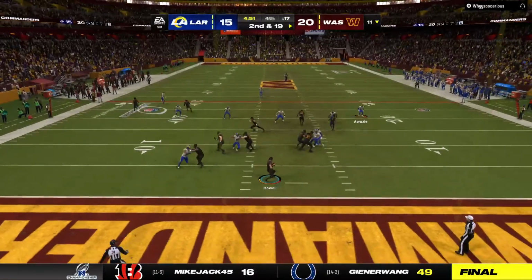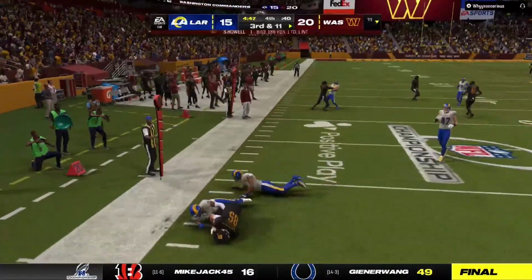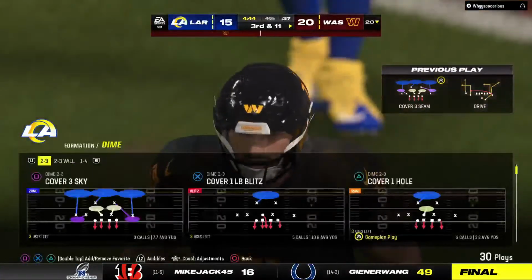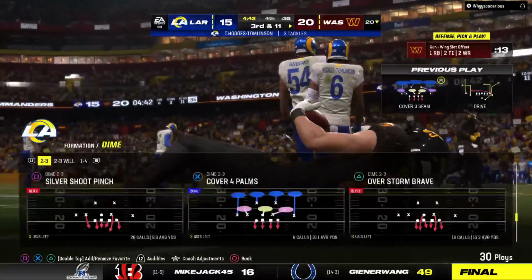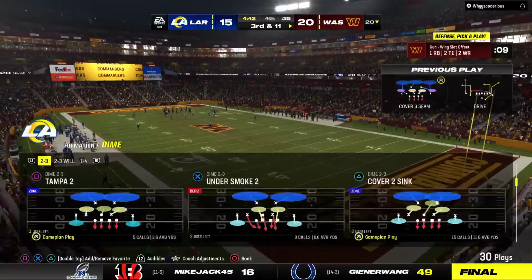Throwing on second and long. Powell connects with Kittle underneath, and the stiff arm made it a pretty little run. Not a huge gain, but a nice chunk of yardage. So the completion results in 9 yards, and that's going to lead to a 3rd and 11.